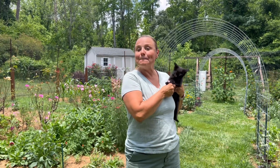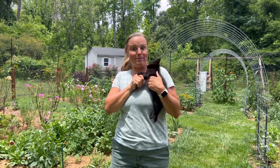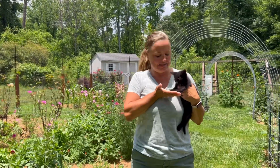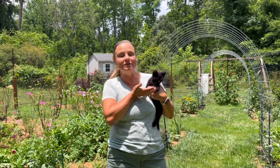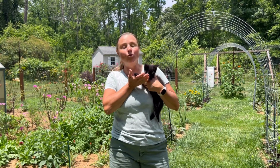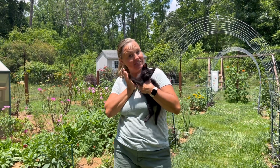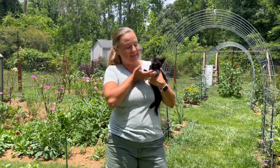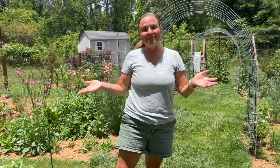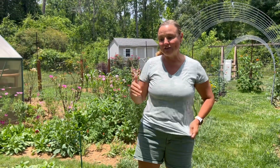So this is Barry, otherwise known as Blackberry. We found him right over there in the woods. He left his mama's litter when he was only 4 weeks old, and we didn't know what to do with him. I did not want another animal. He wormed his way into Finley's heart, became Finley's cat. He is a wild child, but has just been the best. We let him come in the garden. He runs laps around it. He tries to climb the fence. You'll see him dart through. He likes to stalk us from the plants. So meet Barry.